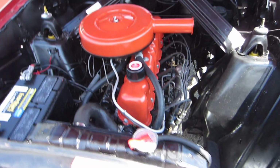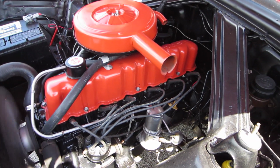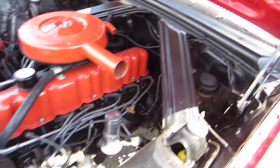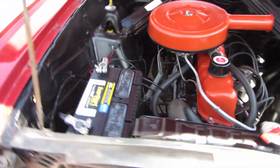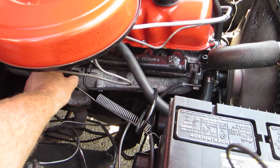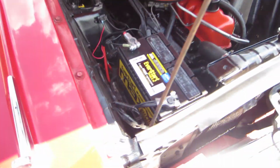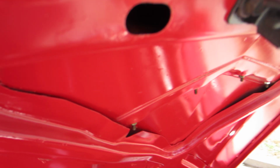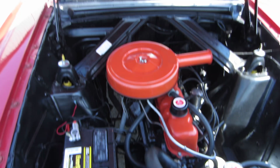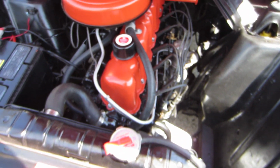Here's the little engine running. Very nice and clean engine compartment. Everything's been redone. The little engine's all been reworked. We won't win any quarter-mile races, but it's got brand new shocks, both front and rear. New battery, all new brakes all the way around. The engine compartment is very nicely detailed. New air cleaner, new caps, new rotor, new distributor.